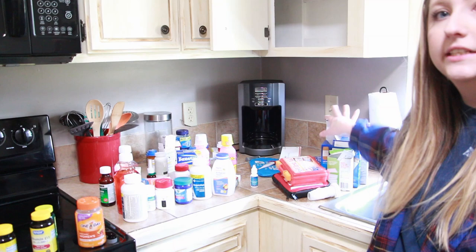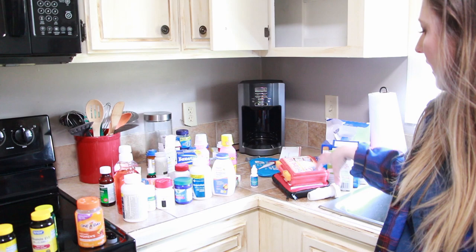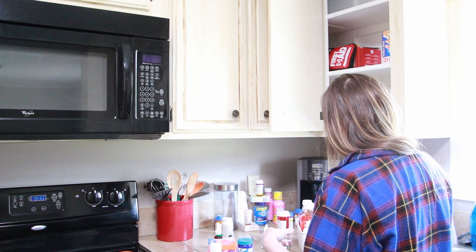Anyways, this over here is the first aid kit. Band-aids, gauze, heating pad, thermometer, COVID test, stuff that you cannot physically consume is right here. So I'm gonna go through all this, wipe these out, and then go from there. Do not do what I do. I don't know why we have arthritis pain relief. But we have it.